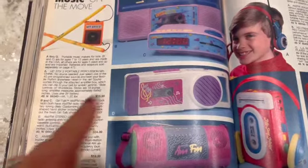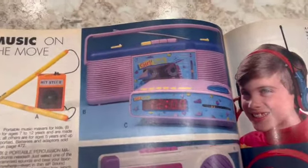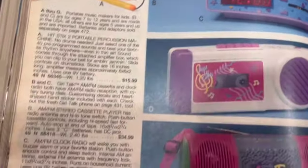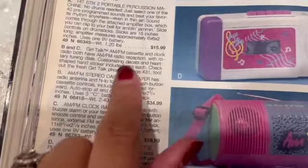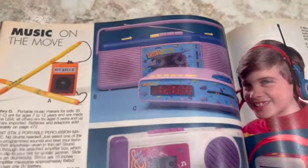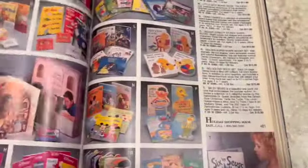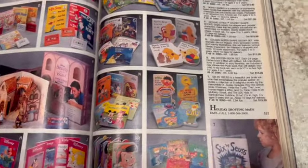Super cool. I might have had something like this in teal. I wonder if it comes in teal. Girl Talk AM FM cassette player. See, that was $34.99 for B. It seems kind of pricey to me. And this was a long time ago. Maybe that was because this was like modern technology. I don't know.